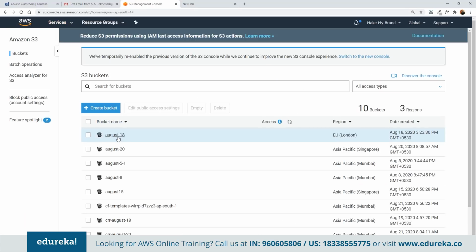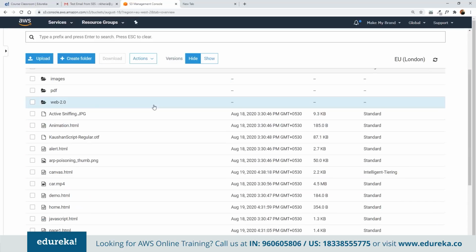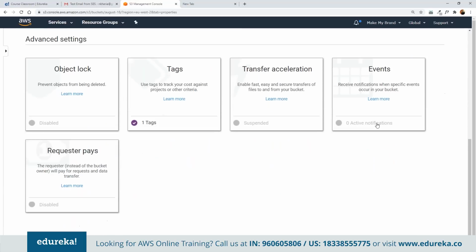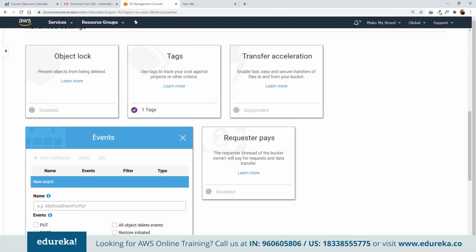Suppose we want to work with this one, August 18, we can open this up. Now, for linking the Lambda function to multiple events, we have to go to properties. Under properties, we have to scroll down, and here we have something called events. So now here we have events. Here we can click on add notification.